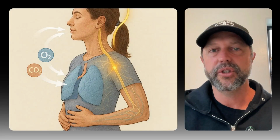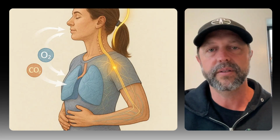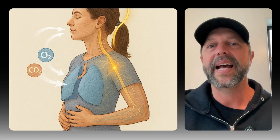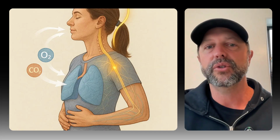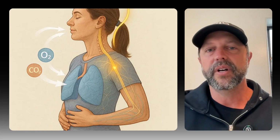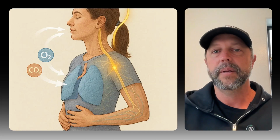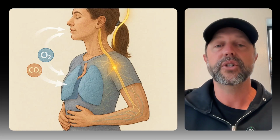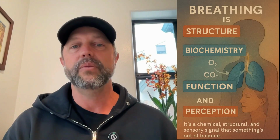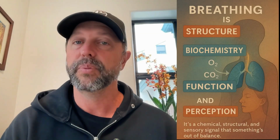If you work with fascia structure or nervous system regulation, the Bohr effect is part of your toolbox. It explains why a small change in breathing volume can lead to a cascade of effects, from muscle tone to posture to cognition. And it gives us a new lens to understand why breath work matters, not just for relaxation, but for gas exchange, pressure regulation, and restoring the body's adaptability. This is what I mean when I say breathing is structure. It's biochemistry, it's function, and it's perception.